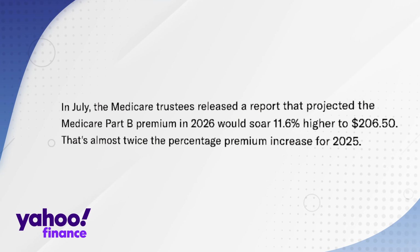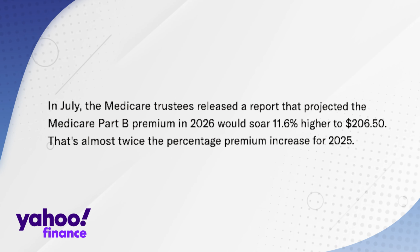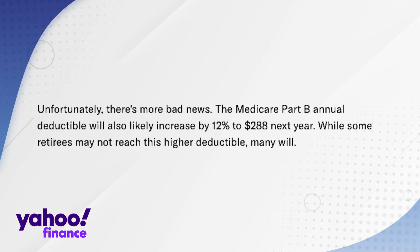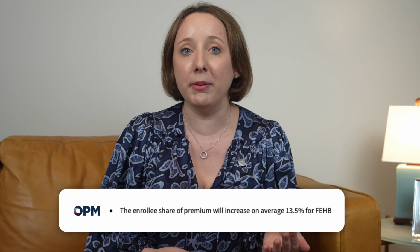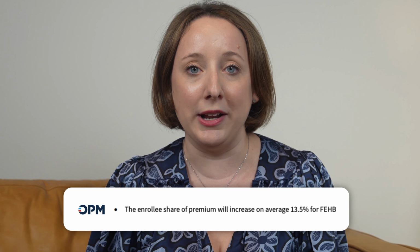Now let's talk about what's happening in 2026, because Medicare's Part B premiums are projected to jump to $206.50 per month. That's an 11.6% increase. The Part B deductible is also going up to $288. Meanwhile, we just saw FEHB premiums increase 13.5% for 2025, with more increases expected in 2026. Here's the thing, your FEHB premiums stay the same whether you take Medicare or not. They don't go up or down based on your enrollment choice.